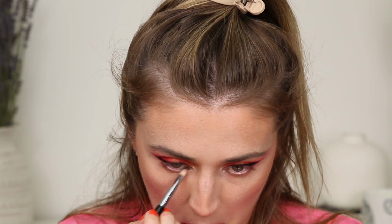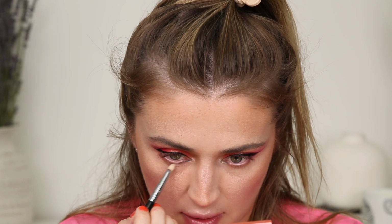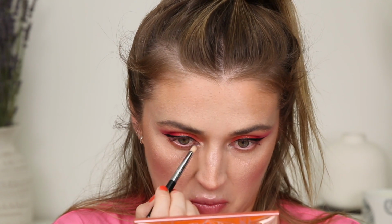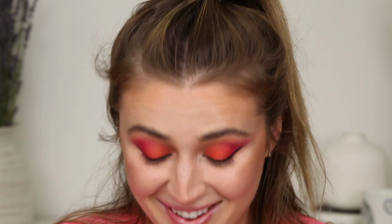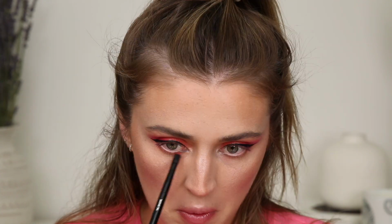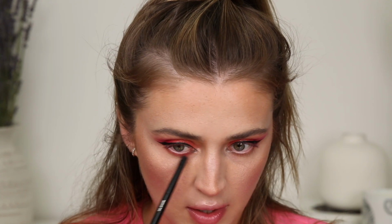How do you cover that? I'm just going to try blending it into the lashes there, fading it out as much as I can. Did that work? Oh my God. Let's just take a little bit of that orangey shade and just blend that onto the lash line there.